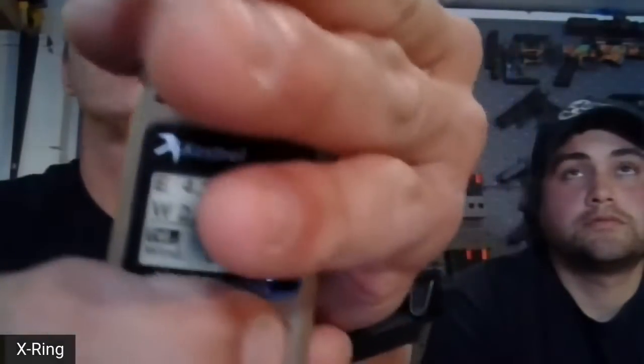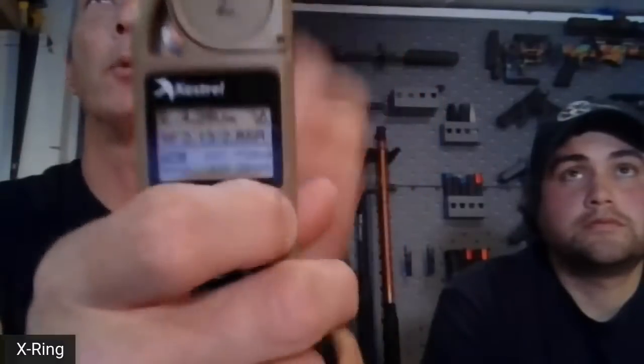Auto shutdown in 15 minutes. You can adjust the contrast. We can go from red to white. So now if I exit here and I hit my backlighting, which is this one, I don't know if you guys can see that. It's actually red. It's an orange. Orange is the easiest on the eyes, no doubt about it. It's almost a red color. You can't see it in this light here.